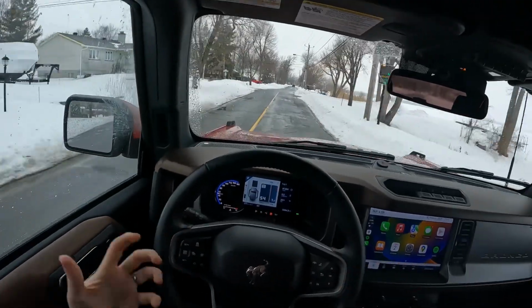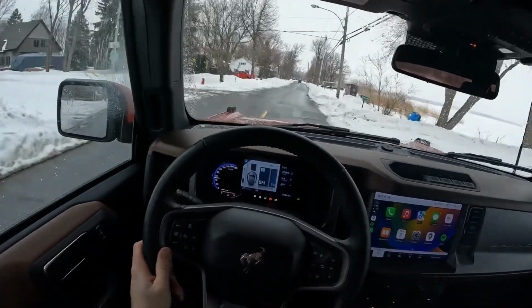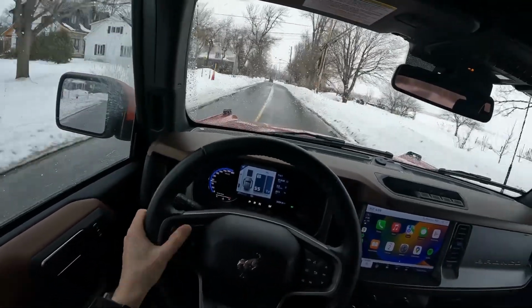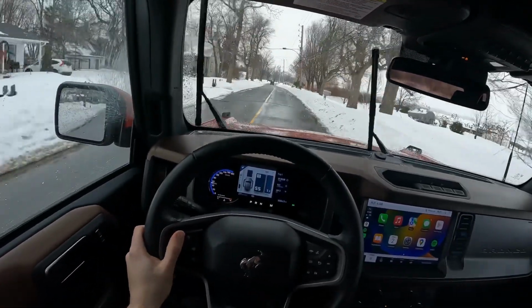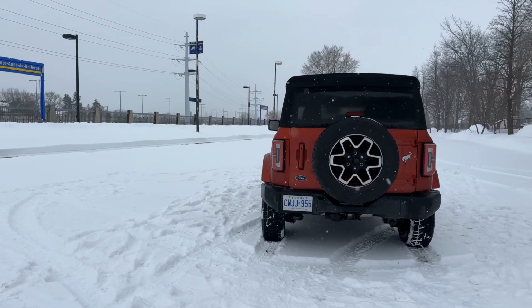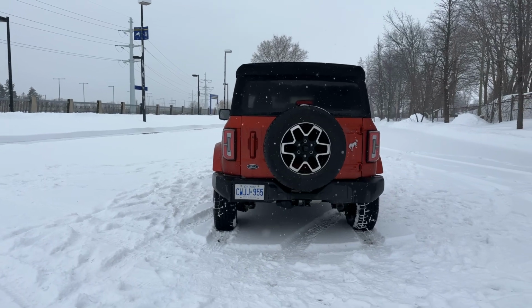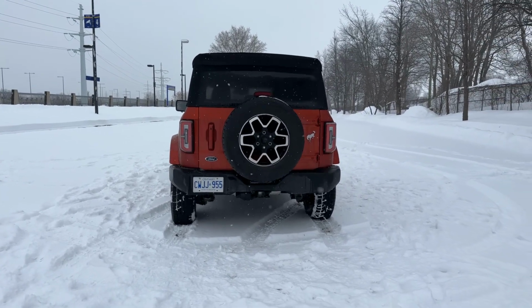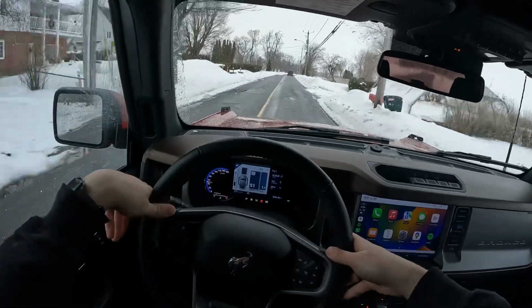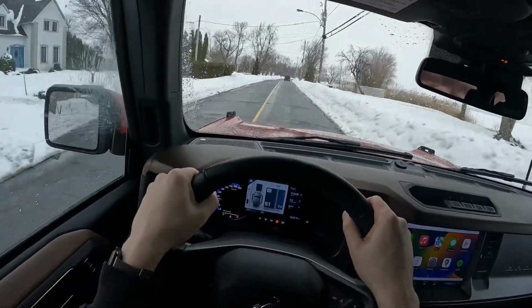So I think that about covers everything that I wanted to cover and that I was able to test with the Ford Bronco. Overall, it's a really solid, big vehicle. It is just huge. It's got a big presence. As you can see here, my visibility is pretty good. I've got big windows. It's a big car. You feel like a big guy when you're driving it.